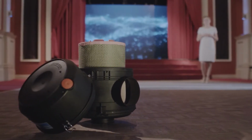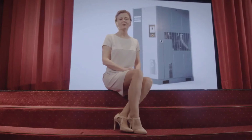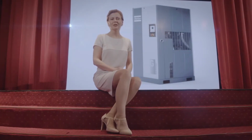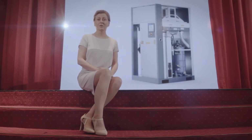It still has a maintenance interval of 4,000 hours and comes standard with a pressure drop indicator. We have two sizes of oil separator vessels, 37 to 45 kilowatt and 55 to 75 kilowatt. Those are the same ones used and qualified in our current design.